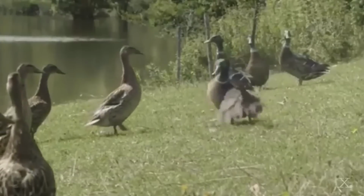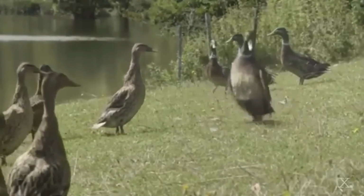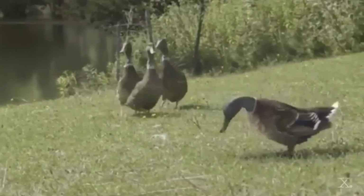This has been our list of the top 12 underrated animatronics in the Disney parks, and we hope you enjoyed it.